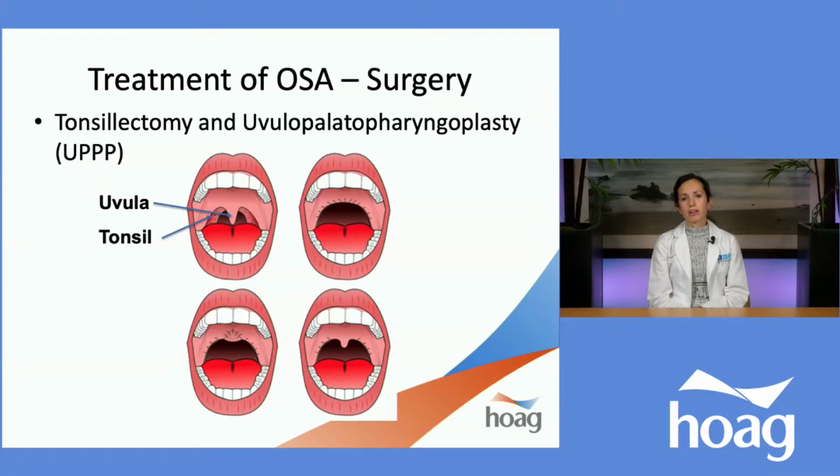And then uvulopalatopharyngoplasty, the earlier versions are that top right version, where people just essentially removed the uvula and removed some of the soft palate to make room. The newer versions are a little bit different. Often we keep the uvula intact, and we tend to resuspend some of the muscles, and these newer versions work a little bit better.